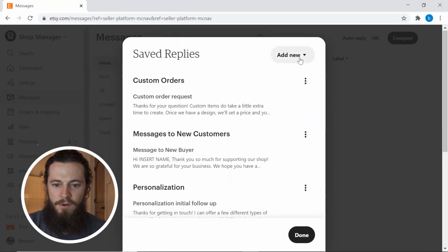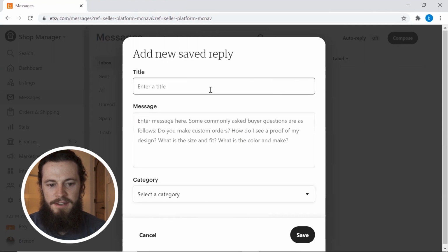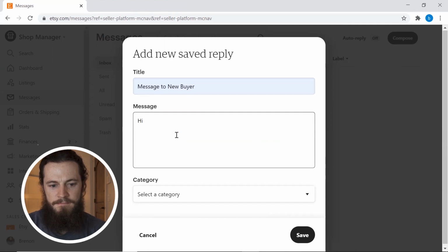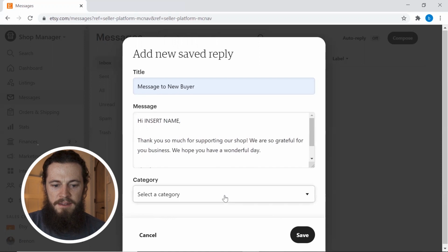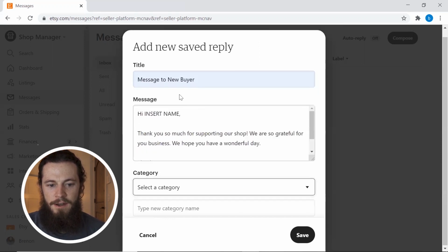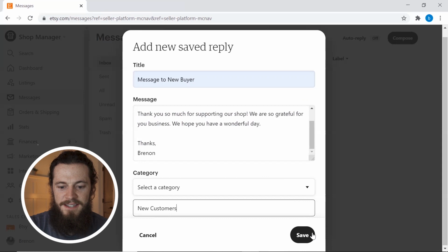So up here on the right-hand corner, you click Add New. Then you can do saved reply. You'd enter the title, so whatever it is. So message to new buyer, let's say. And then you'd enter the message here. And then down here, you can create a category for this snippet. So I will create new category, and I'll call this category New Customers. And then you'd want to click Save.